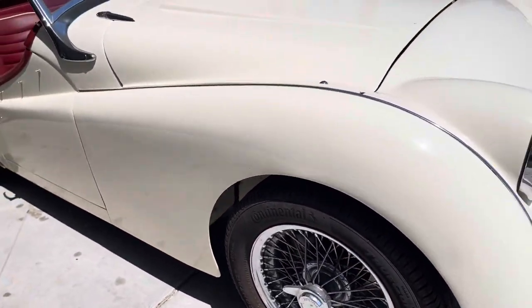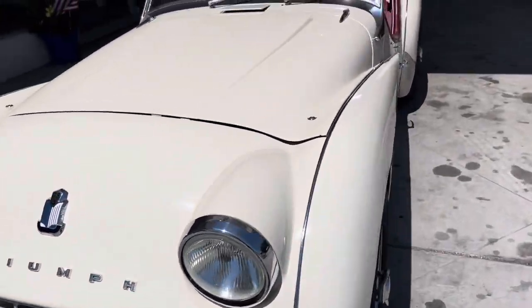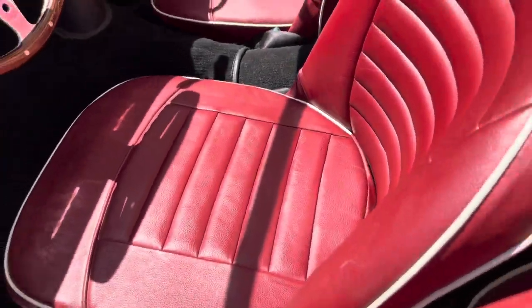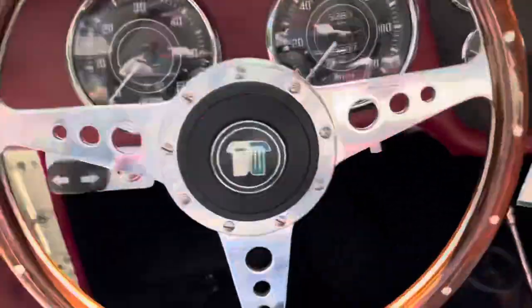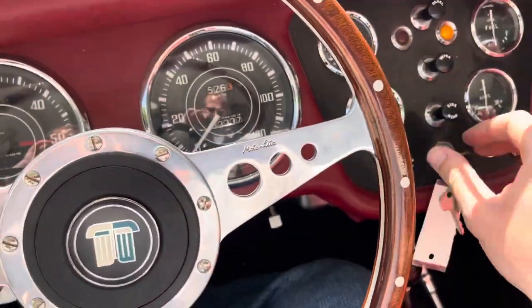Beautiful wire knockoff wheels there. Just a great looking little car. We do have a full soft top for this car, as well as a tonneau cover that covers the passenger compartment in case of rain.